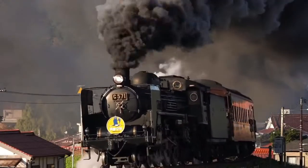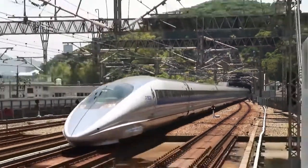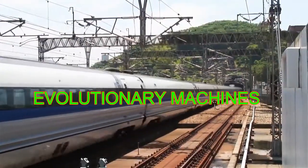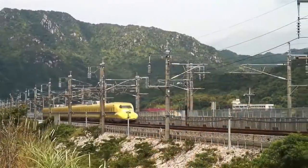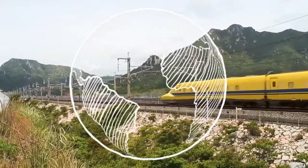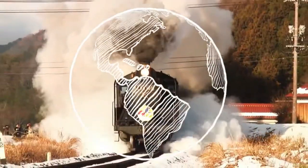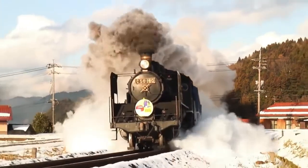Times start changing their way of traveling. The modern ways come. New technologies for faster trains, which are considered like bullets. As time passes by, journeys continue through all the new times to come.